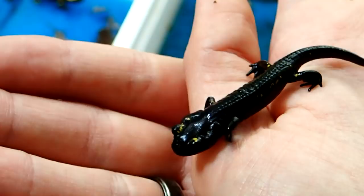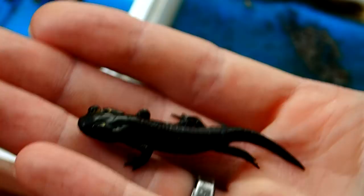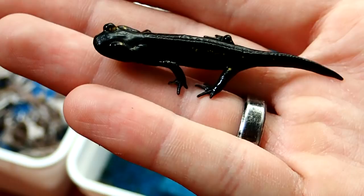I hope it will stay like this and won't become much more yellow, because it looks really cool and very uncommon. And yeah, I will now show you some photos of how it looked in the beginning, directly after metamorphosing, and some high quality photos of how it looks now.